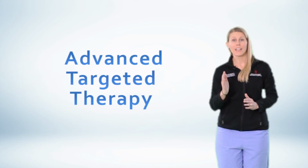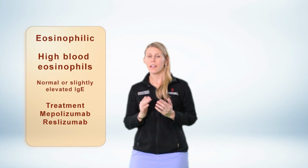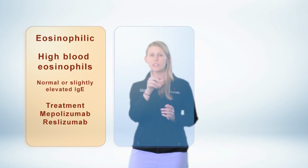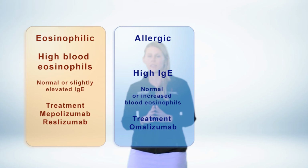Well, I hope you can see now how important phenotyping is. It's going to allow you the ability to select for more advanced and targeted treatment options. To aid in your selection from these more advanced therapies, it'll be helpful for you to categorize based upon their inflammatory phenotype. You've heard us mention the eosinophilic asthmatic. This patient will have a high blood eosinophil count with a normal or only slightly elevated IgE. On the other hand, you'll have the allergic phenotype. This patient will have a high serum IgE and either a normal or only slightly elevated blood eosinophil count.